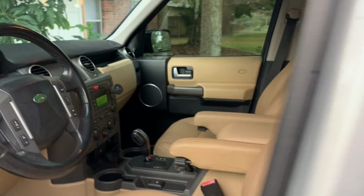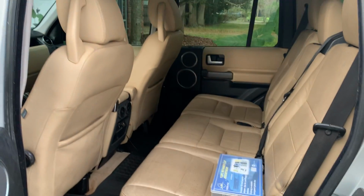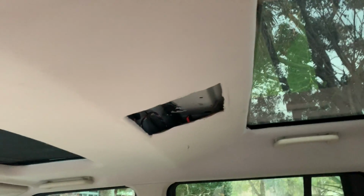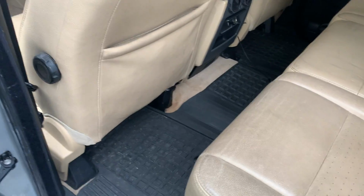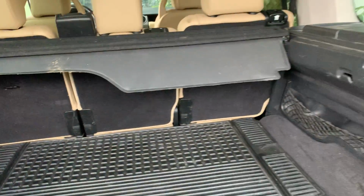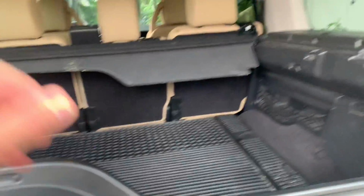Let's see. Interior is, you know, let me unlock it here. Interior's all right. I have this piece. I redid the headliner. I bought some clips to reinstall that. The all-weather mats are pretty much new. Well, not new, but I bought them when I got the truck. I've got the sliding cover here. You know, a little cleaning, this thing could be really nice.